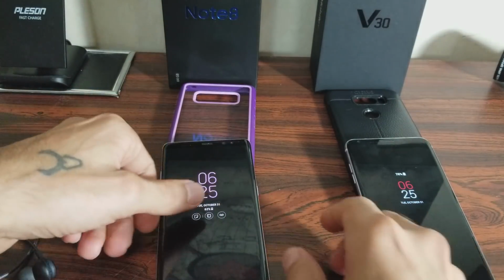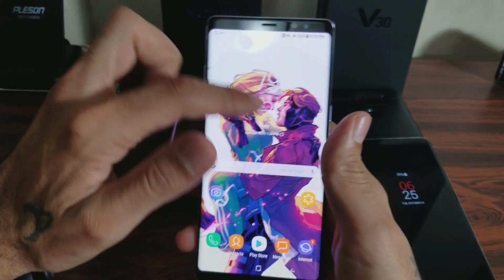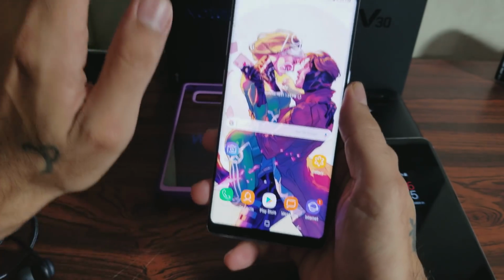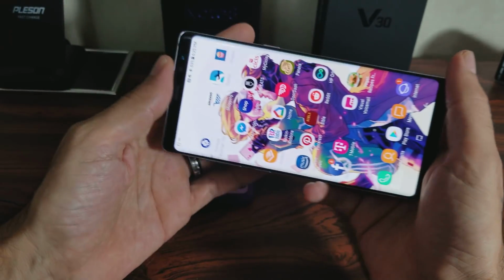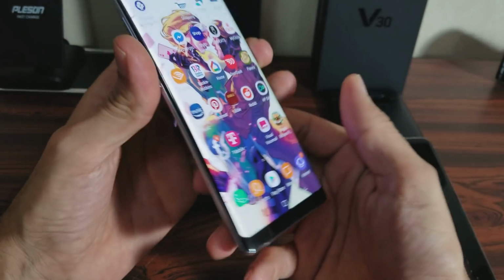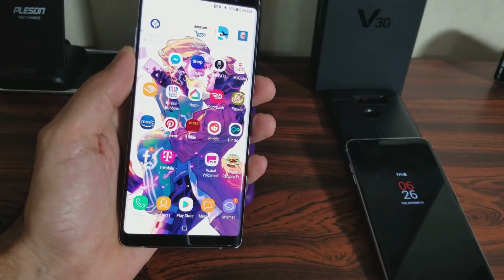Going on over to the Note 8. It's got a 6.3-inch Super AMOLED display, and hands down, it's probably the best display on a smartphone today. Samsung really has perfected their display. It's nice, it's big, it's colorful, the colors are saturated, it's vibrant, your blacks are deep, all the same stuff that you would get on a Super AMOLED display.